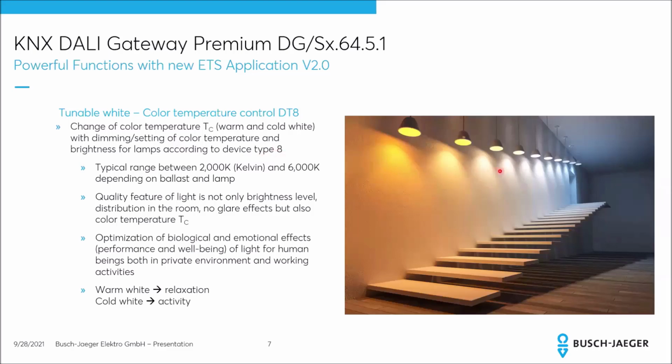Like here on the right side, you can see such a range of this color temperature light from warm white, about 2000 Kelvin, to cold white, 6000 or 6500 Kelvin. So not only the brightness of a light or the distribution in a room is important, no, for the quality the color temperature is also important. Because the color temperature has an effect and also promotes the well-being of a human. For example, when we have more warm light, this is more for relaxation, and cold white is more for activation.